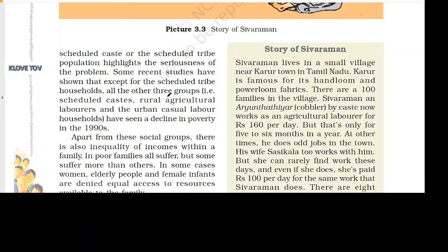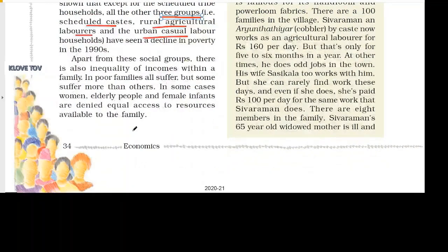Some recent studies have shown that, except for the scheduled tribe households, all the other three groups, that is, the scheduled caste, rural agricultural laborers, and the urban casual labor households, have seen a decline in poverty in the 1990s. Apart from these social groups, there is also inequality of incomes within a family. In poor families, all suffer, but some suffer more than others. In some cases, women, elderly people, and female infants are denied equal access to resources available to the family.